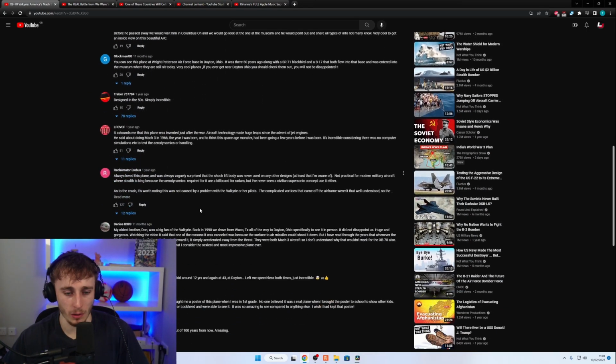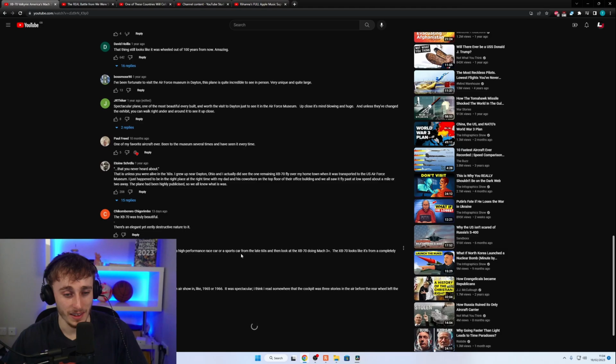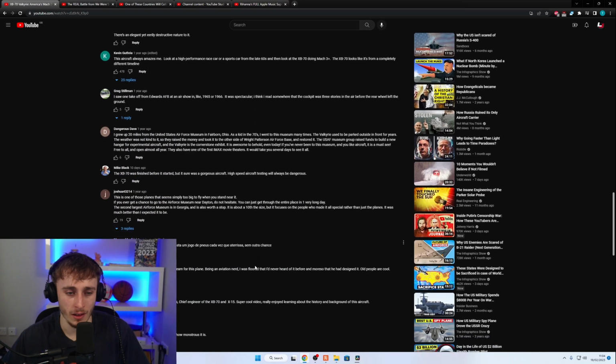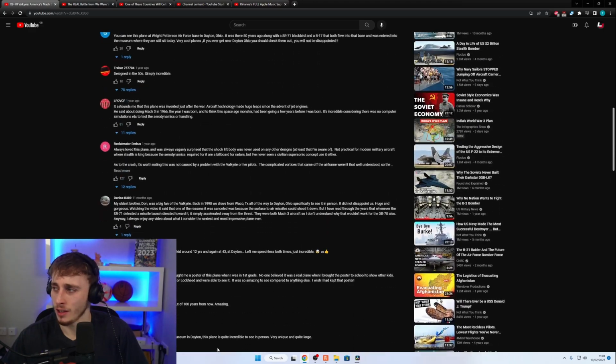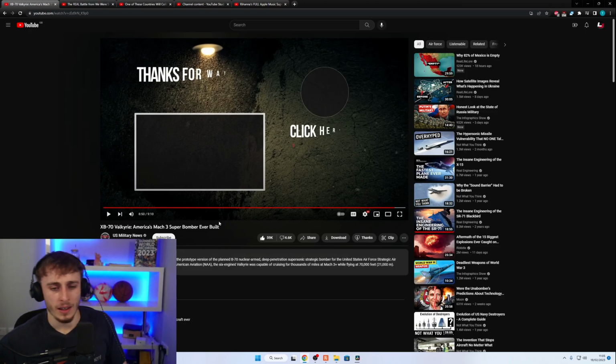Designed in the 50s, it simply looks incredible. That thing still looks like it was wheeled out of 100 years from now. Yeah. The aircraft always amazes me. Look at a high performance race car or a sports car from the late 60s. The fact that this is from the 60s, you wouldn't really assume that. The XB-70 looks like it's from a completely different timeline. That's a good point. You look at the F1 or just cars in general back then, so different to how they are now. But this doesn't really look like it's that out of current day. It looks strange, but it doesn't look like it would be out of place in the current day, if you know what I mean. But yeah, this is an interesting watch.